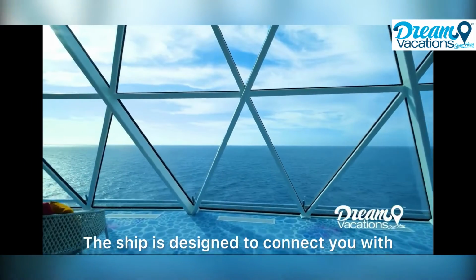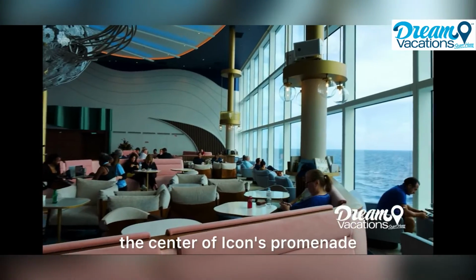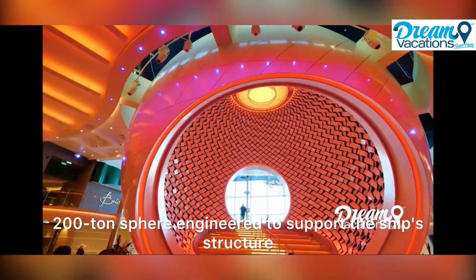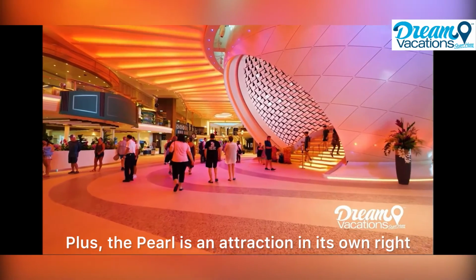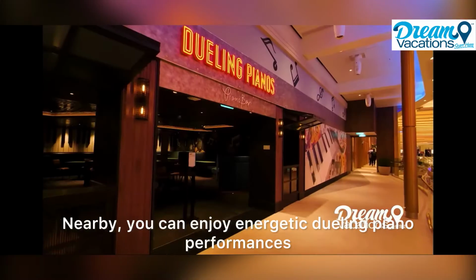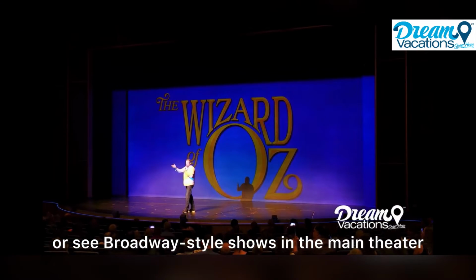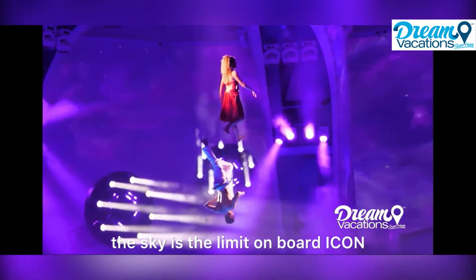The ship is designed to connect you with the surrounding seas, and towering floor-to-ceiling windows grace the center of Icon's promenade. These ocean vistas are enabled by the Pearl, a 50-foot-high, 200-ton sphere engineered to support the ship's structure and bring in natural light. Plus, the Pearl is an attraction in its own right, a meeting place right along the central Royal Promenade. Nearby, you can enjoy energetic dueling piano performances, revel in live artist performances at the music hall, or see Broadway-style shows in the main theater.